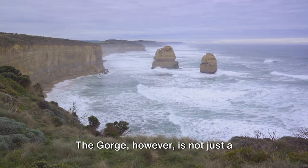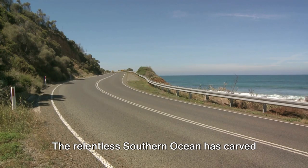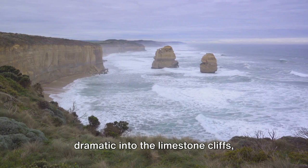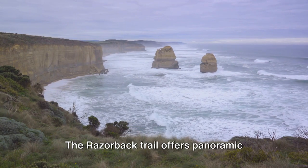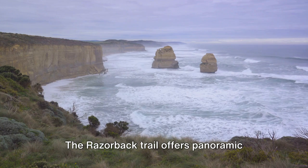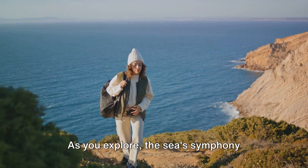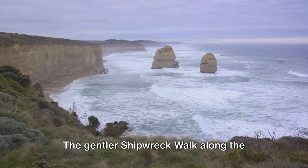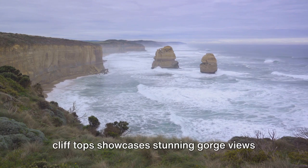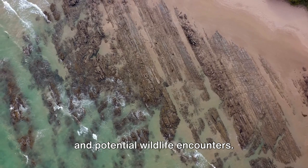The Gorge, however, is not just a historical site, it's a natural marvel. The relentless Southern Ocean has carved dramatically into the limestone cliffs, creating a rugged yet ethereal landscape. The Razorback Trail offers panoramic views of towering cliffs and tumultuous waves. As you explore, the sea's symphony accompanies you, enhancing your experience. The gentler shipwreck walk along the clifftops showcases stunning gorge views and potential wildlife encounters.